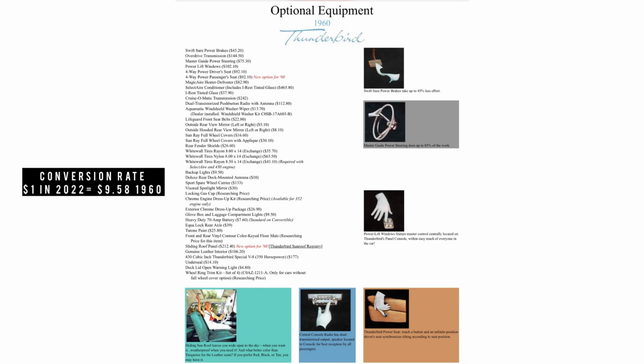If you adjust it for the conversion rate or inflation or whatever, $1 in 2022 is equal to $9.58 in 1960 dollars. So that would equate out to be $35,972.90. The convertible is $4,222. Adjusted or converted was $40,446.76. Let's talk about some of these options that you could get.